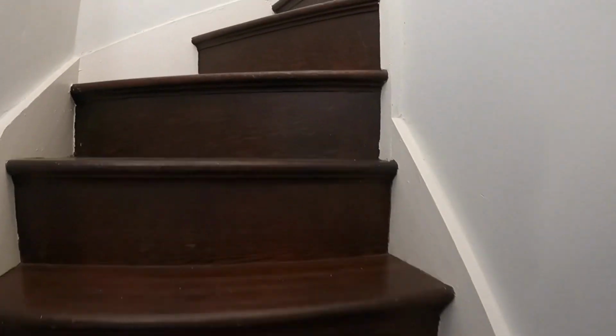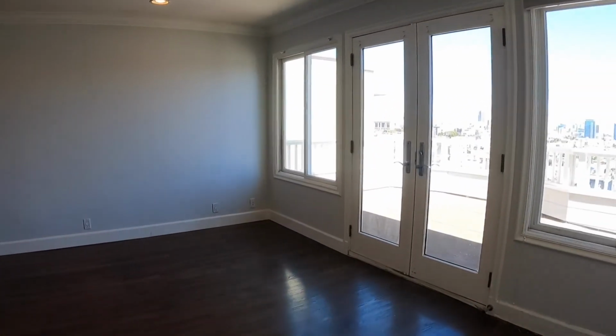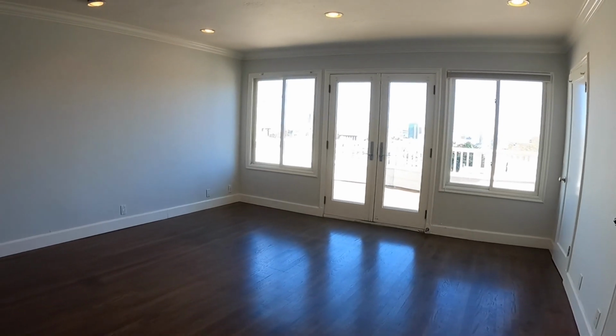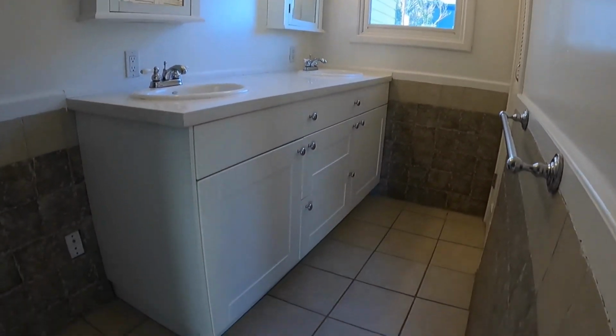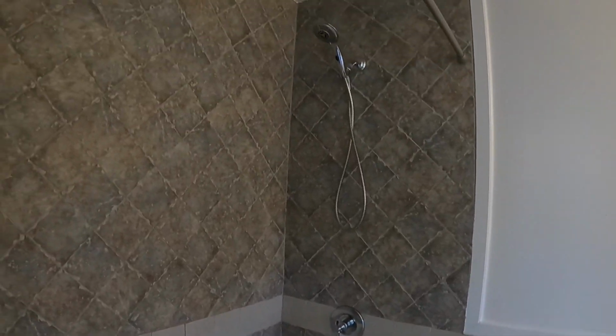Okay, now for my favorite part of this flat. We're going to go upstairs to a grand master suite. Out the window is a spectacular view of the city, which I'll show you momentarily, and a private deck. This room fits a king-size bed, a sofa, and so much more. You have a huge walk-in closet and a big, beautiful bathroom with his and her sink, 2 medicine cabinets, lots of storage, and a tub and shower combination.